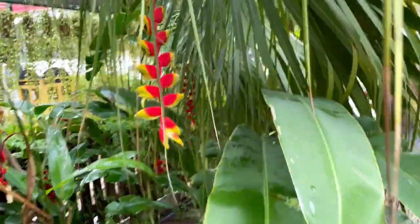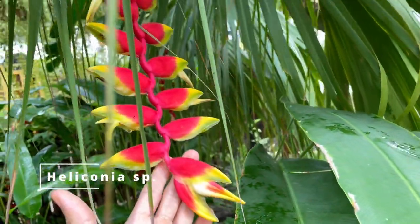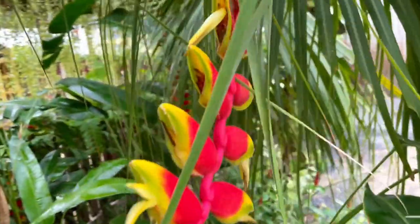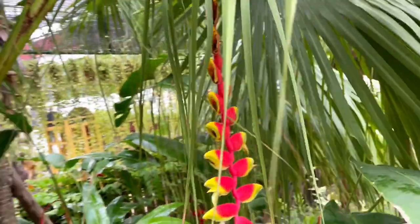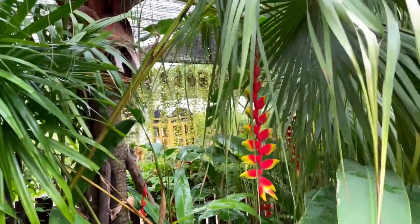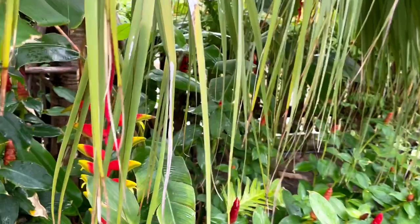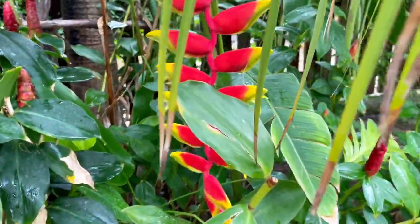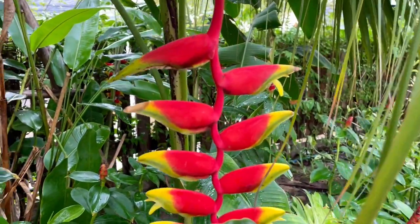I'm going to end this episode with these beautiful heliconias. They resemble tropical birds, birds of paradise. Even like their little tongue here, my goodness. They are, I think, grown in bright shade. I'm still confused as how to grow them because I've seen them in so many different environments. Some of them may like to be in more of a full sun situation. And there's so many varieties of them.